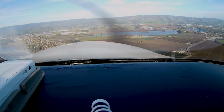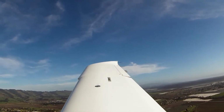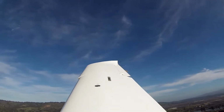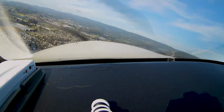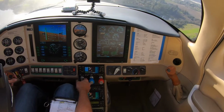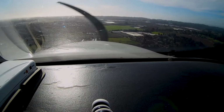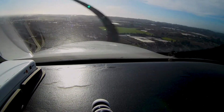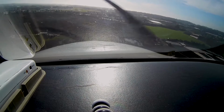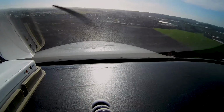So we'll go out here and make our base turn. Okay, so now we're going to turn to base. Watsonville traffic, Columbia 6512 Romeo, turning left base 20. Okay, so there's the runway we can set up. Alpha left crosswind 20. We're a little high. Watsonville traffic, Columbia 6512 Romeo, final 20, full stop, Watsonville.